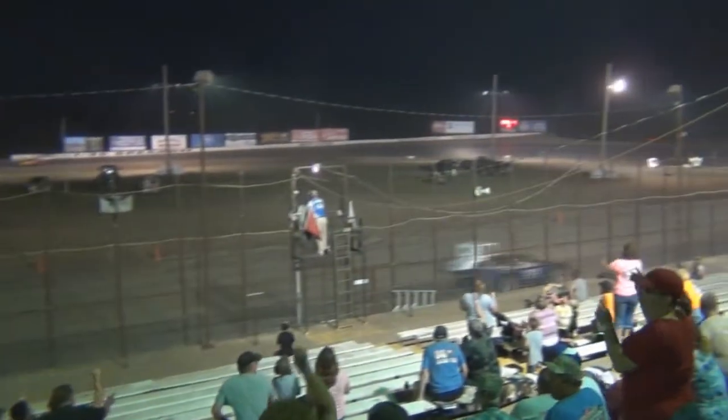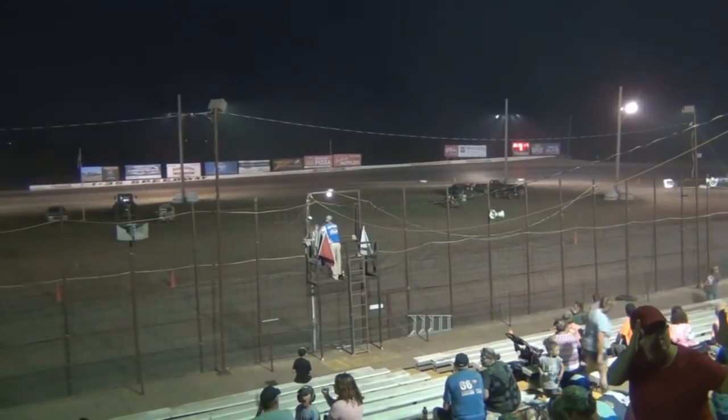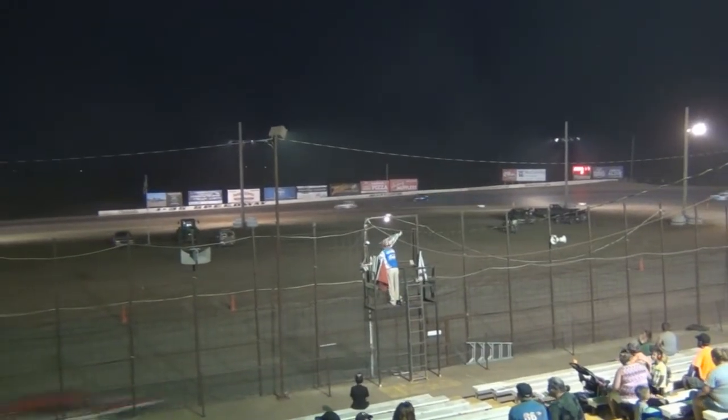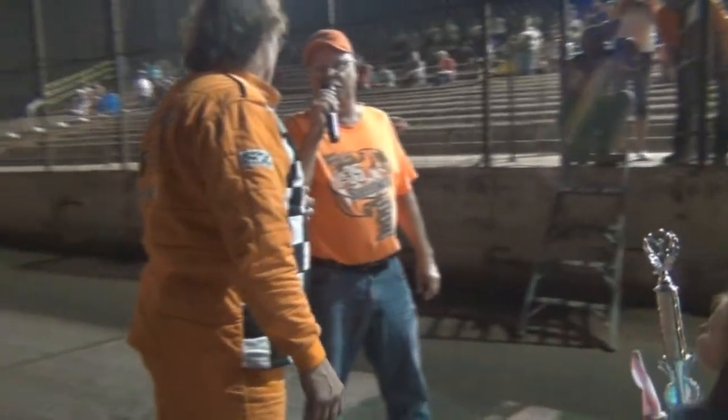The 30 of Shaw up top. The 29 of Holler down low. Door to door. They're going to make contact off of 4. Side by side. It is the 29 of Leroy Holler taking the win in the vintage feature. The second will go to the 30 of Darren Shaw. Third, the 76.